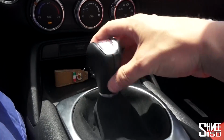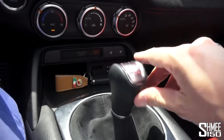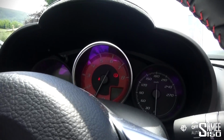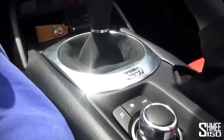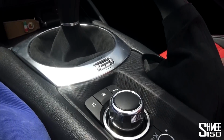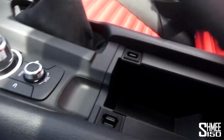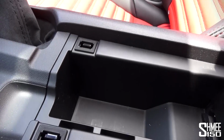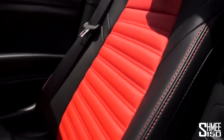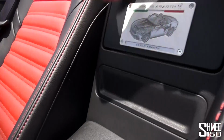It's a very short throw, so that's nice. Sport mode controllers here. Nav and entertainment controls. All of that lovely stuff. The Scorpion I mentioned earlier above the little storage bucket we've got here. Some coin pockets. Some USB plugs down there. The Alcantara, which is all very nice, and there's stitching and embroidery on the seat, which is also nice.